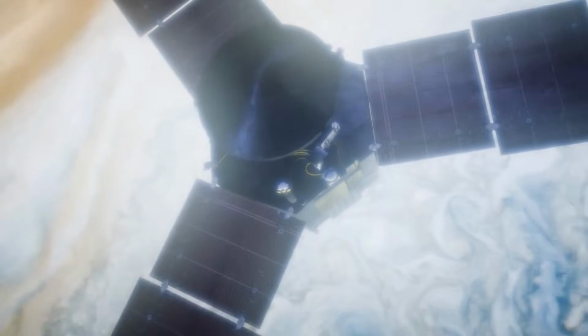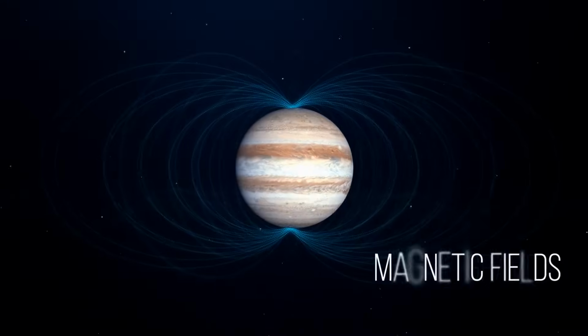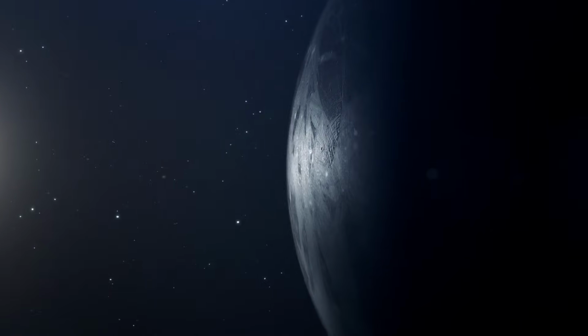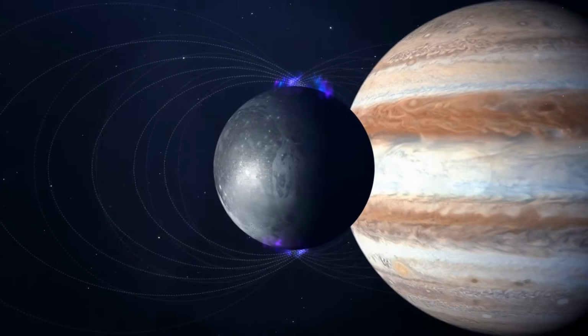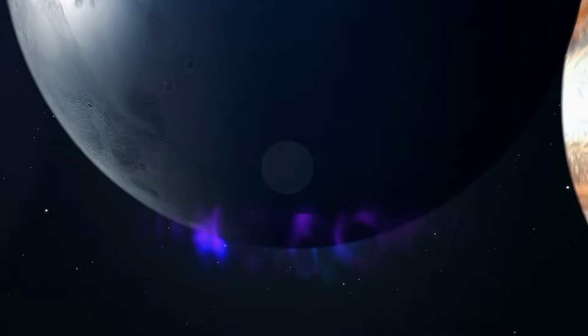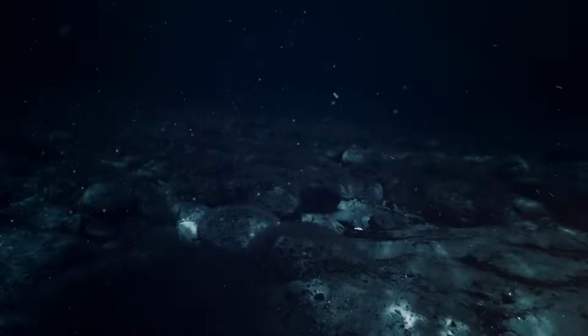The main point of this mission is to observe Jupiter's gravity, magnetic fields, the atmosphere, and the planet's evolution. By the way, there's also some evidence that Jupiter's largest moon is evolving too. Since it has a magnetic field surrounding it, auroras pop up all the time. Those are glowing gas circling the moon's north and south poles. If life existed in such a place, it would probably be at the bottom of Ganymede's extremely salty ocean.